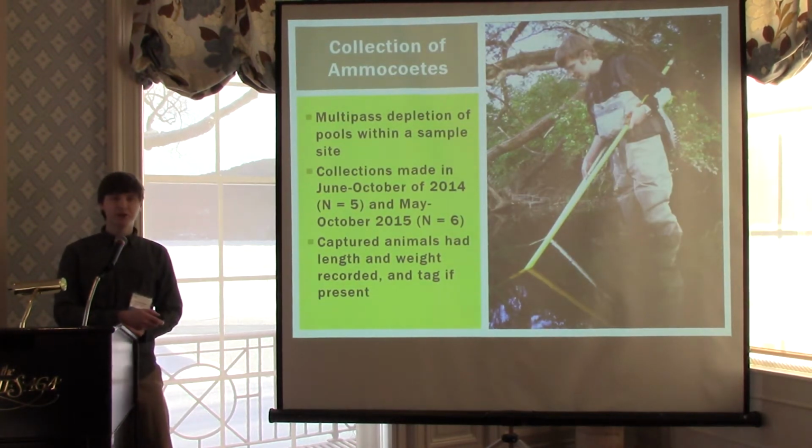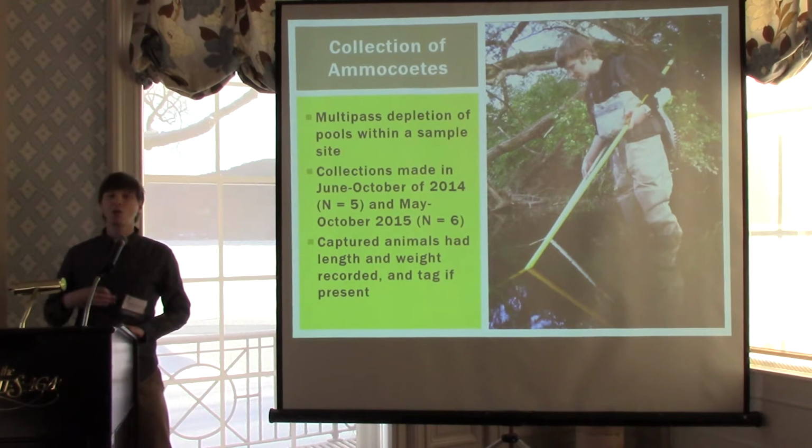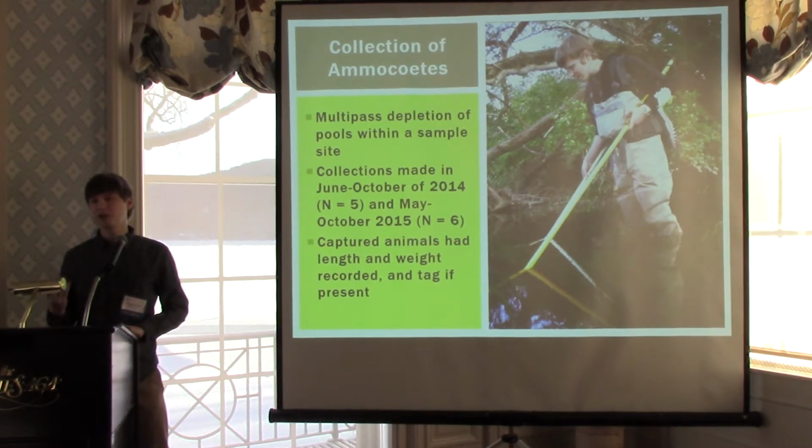And what I actually did was I went out and staked out sites within these 3 different streams, which I'll show you coming up here. And I did multi-class depletions at these sites through intervals of time. So I went out in 2014 and 2015, once each month to these sites. I went from June to October in 2014, and then from May to October in 2015. And all the animals that were captured, I took their length and weight.